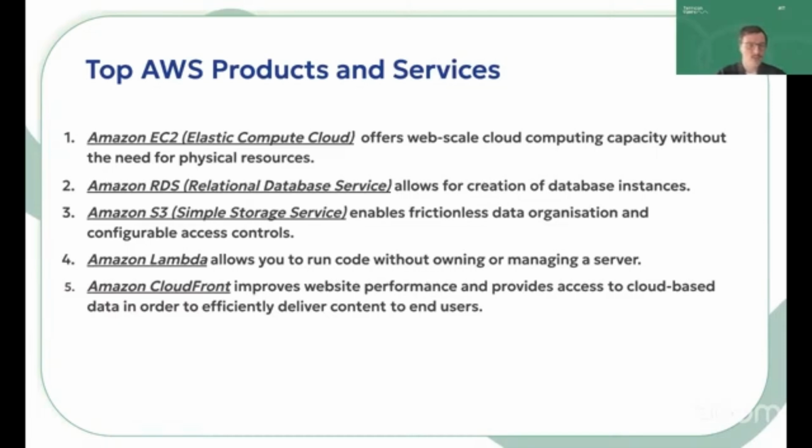Next one, AWS Lambda is a serverless computing service provided by Amazon. It allows developers to run code without provisioning or managing servers. Lambda automatically scales your application by running code in response to different events, such as HTTP requests, file uploads to S3, database updates. So it runs the code on different triggered events.